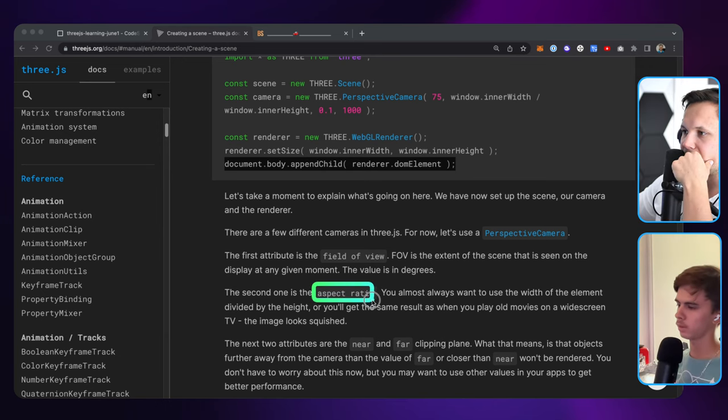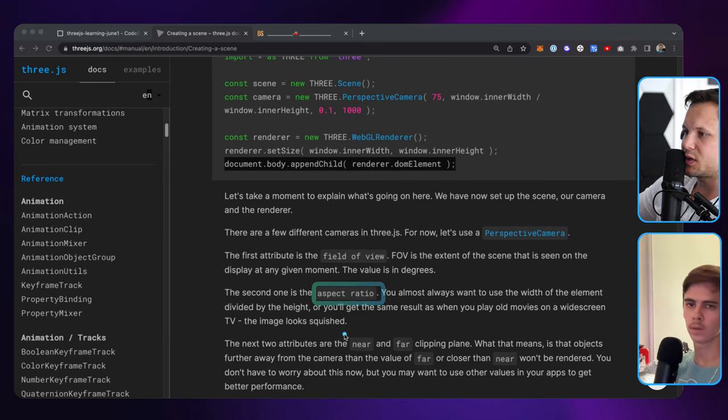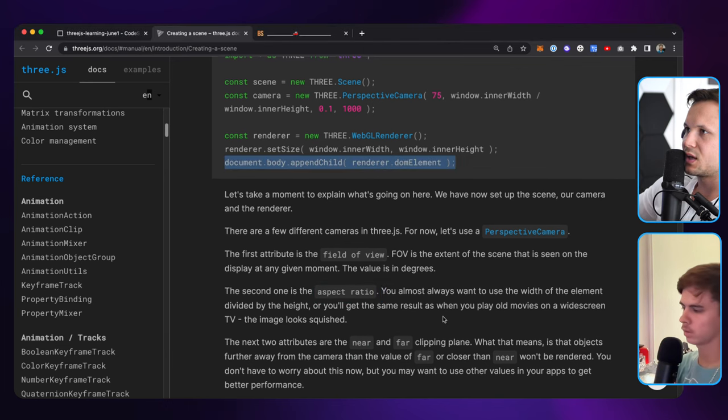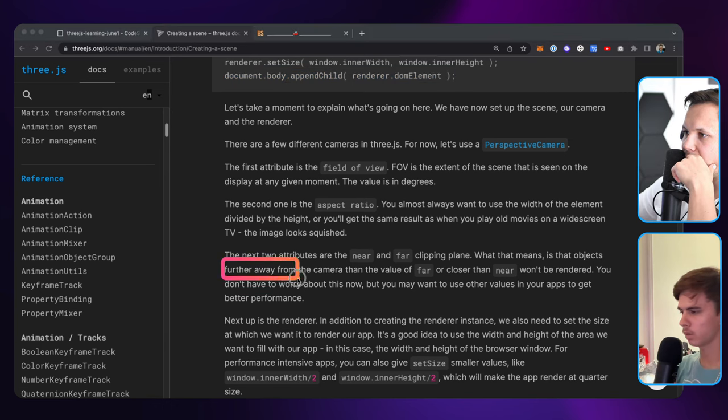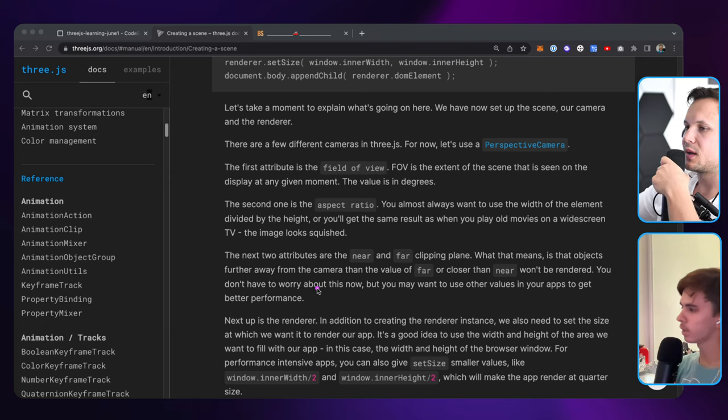The second one is the aspect ratio. That one makes sense to me too. The next metric are the near and far clipping planes. What that means is that objects further away from the camera than the far value, or closer than near, won't be rendered. You don't have to worry about this now, but you may want to use the other values in your apps to get better performance. Makes sense.